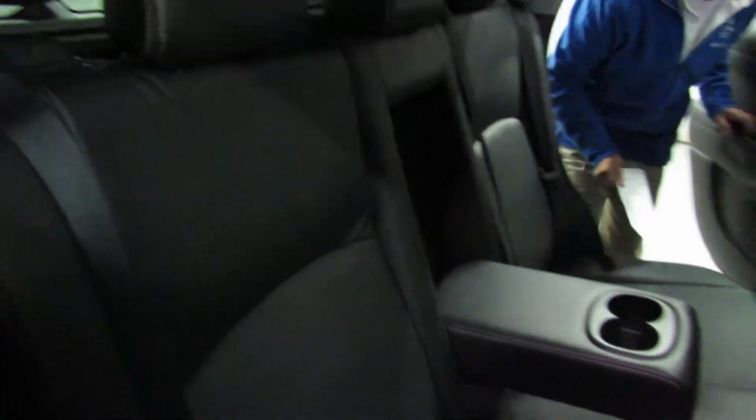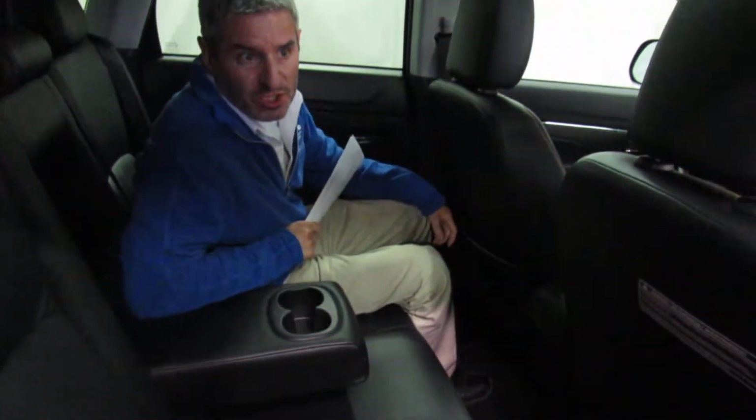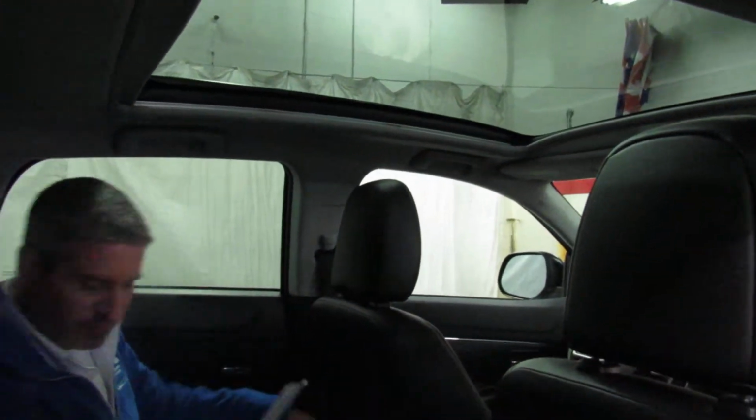Second row seats, also flawless leather. I don't think I've mentioned yet in this video, but also with Showcase Mitsubishi, we strive for the non-smoking cars, and this is another one. Not only is this car a nice, clean car on the outside, accident-free according to AutoCheck, also a smoke-free car on the inside. Inside of this car is absolutely flawless.